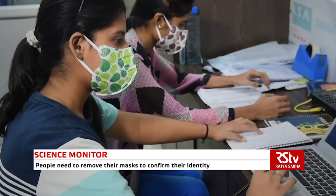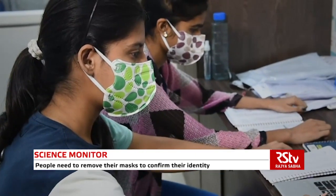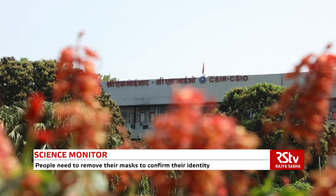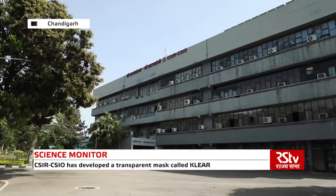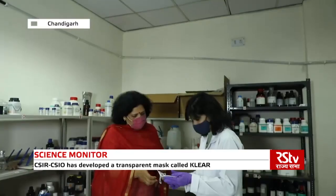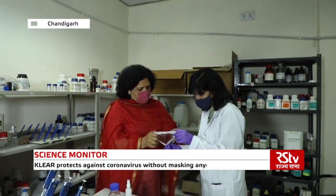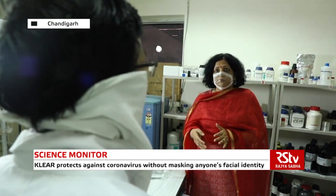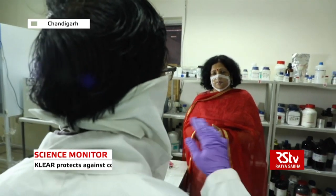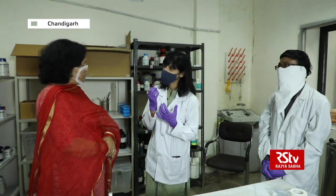Recognizing such issues relating to the opaque masks, CSIR's Chandigarh-based Central Scientific Instruments Organization has come up with an innovative solution. Researchers at the CSIR lab have developed a transparent mask. This mask protects against coronavirus without masking anyone's facial identity.